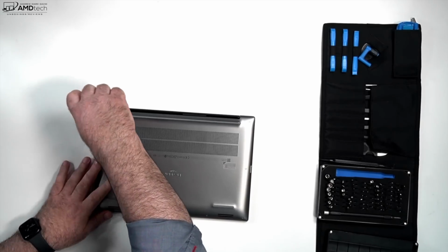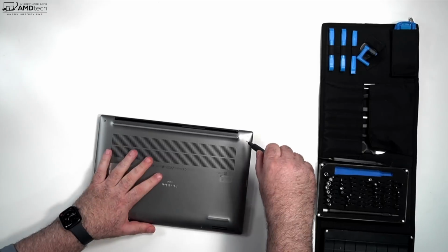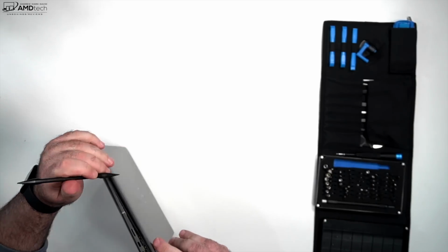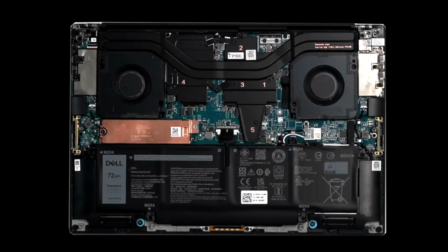Now, to get inside this mobile workstation, there are 8 T5 Torx screws. Remove them. Use a guitar pick or pry tool to pry off the bottom plate. Once you do that, you're in. Now, once inside, the first thing you notice is the 2 fans for cooling. We'll get into the cooling and the surface temperatures and fan noise later on in this review.